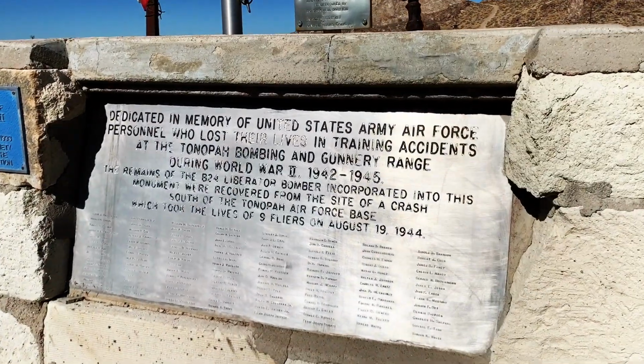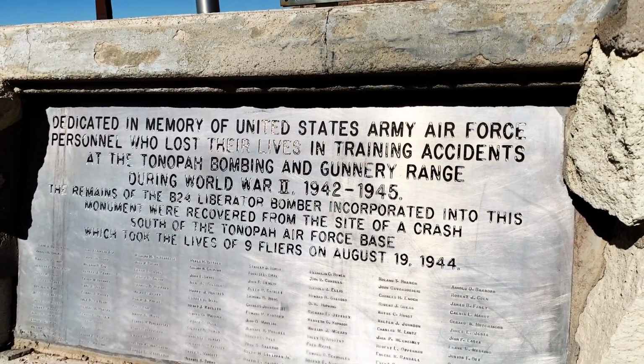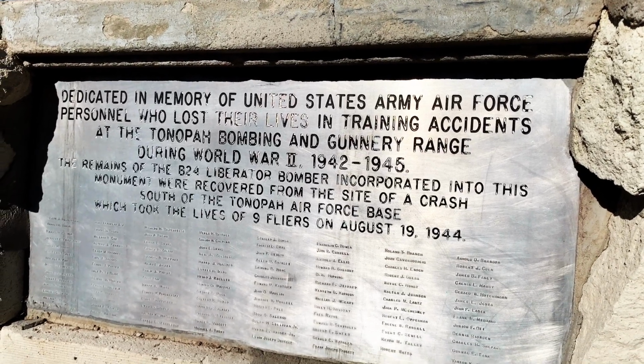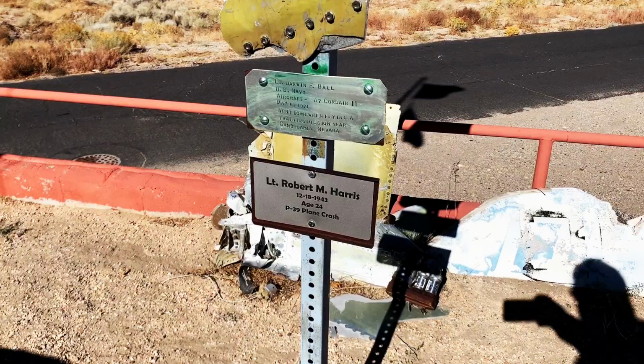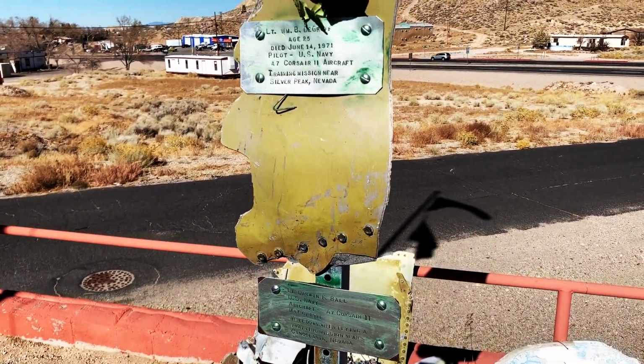Over 110 Army Air Force men lost their lives in accidents related to the operation of the airfield between 1942 and 1945. The majority were killed in P-39 and B-24 crashes.